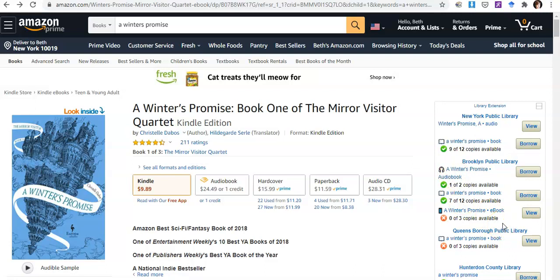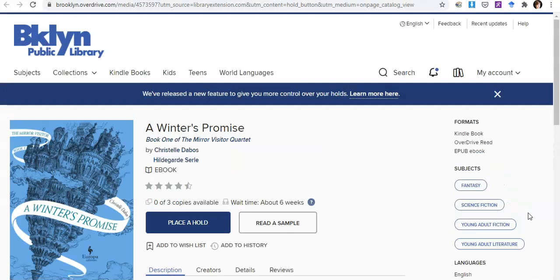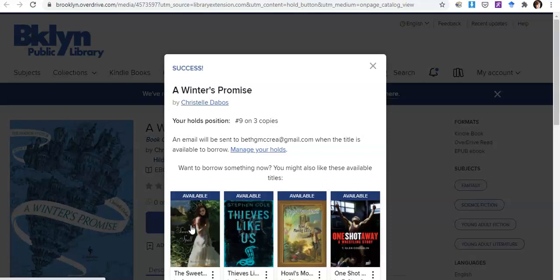But let's say I want to join that hold list, or I want to immediately borrow the book. All I need to do is click any of these buttons. It'll log me into my library website. Well, it'll show the library website. You have to at least log into your library website at least once for it to show it. And then once it's done that, you'll be good for many months. And then literally all I have to do is click place hold, done. So that saves me having to open up the library website, search for the name of the book, then click on it. So it saves me multiple clicks.